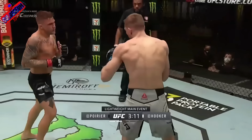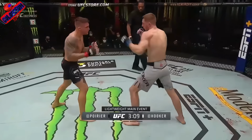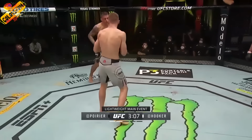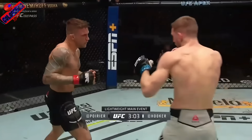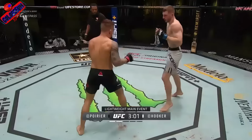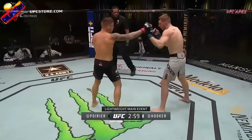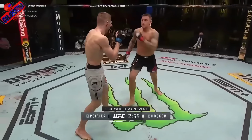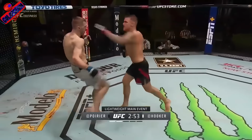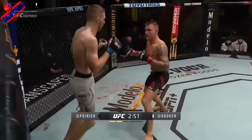Yeah, this is a crazy pace that they're keeping right now. I mean, they're not even 2 full minutes in, and they've thrown a ton of punches in this round, and they've eaten a lot of damage too. Can they keep it up for 18 minutes? And as we said on the way in, when it's at range like this is where Hooker has a lot of success.